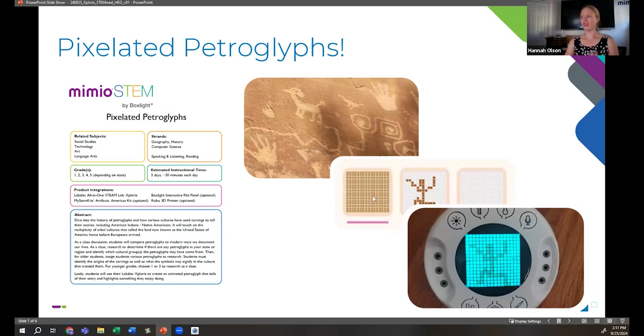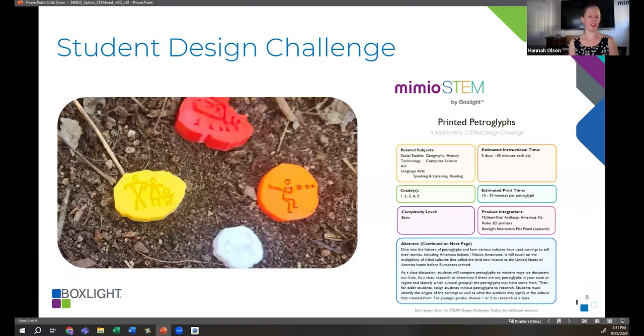And then they get a chance to tell something about themselves, a hobby or something that they enjoy doing, using an animated petroglyph on the Xploris screen. And then for any of you who also have 3D printers, you can take on our correlated design challenge called Printed Petroglyphs, where they then also create a static petroglyph and 3D print it, like you can see here. And this again talks about something that is important to them.